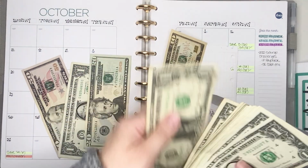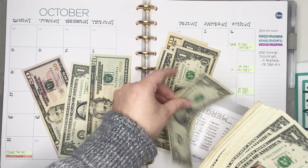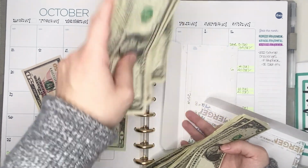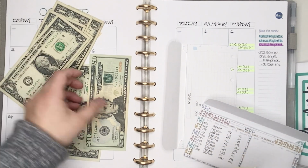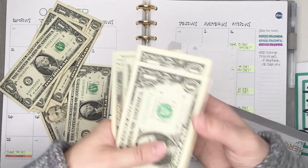So we'll do 10, 11, 12, 13, 14, 15, 16, 18, 19, 20. Okay. So this is $20. This is $20. I'm putting the $20 bill in with my emergency fund again.